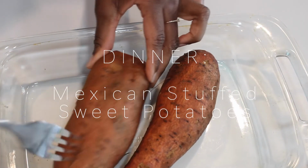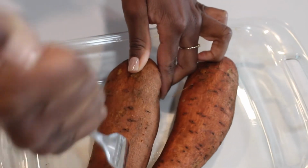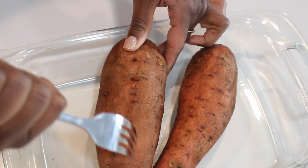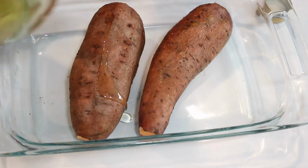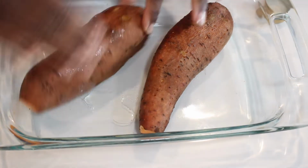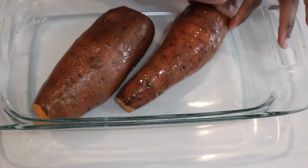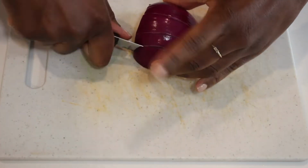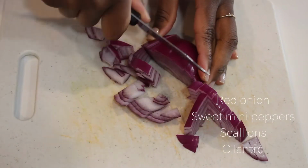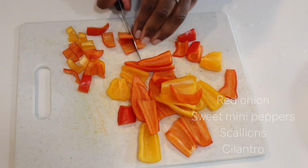Here I'm going to be having these Mexican stuffed sweet potatoes. So easy. So we're going to start by prepping our potatoes. You just want to take a fork and pretty much prick or stab the potatoes all around their body, and then you want to take some oil. 9 times out of 10 I'm cooking with grapeseed oil, and you just want to cover the whole potato with oil and then pop that in the oven for about 375 to 400 degrees for 45 to 60 minutes.